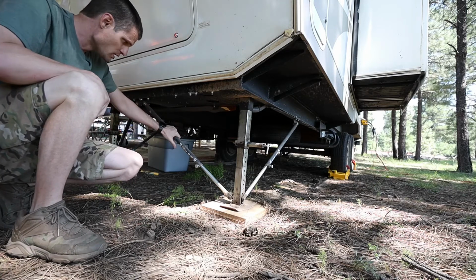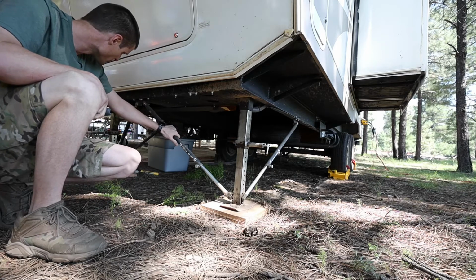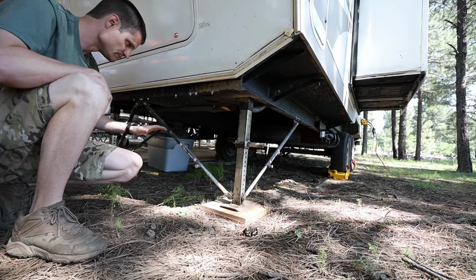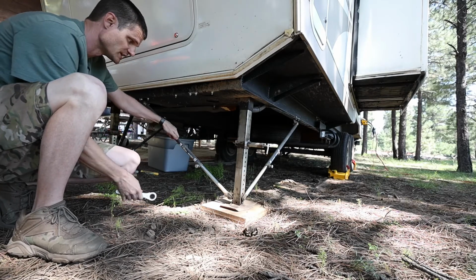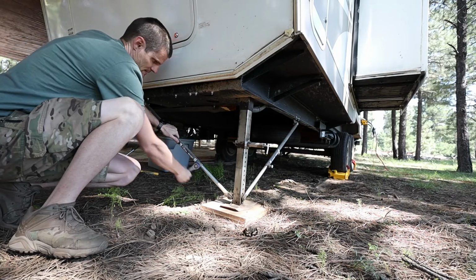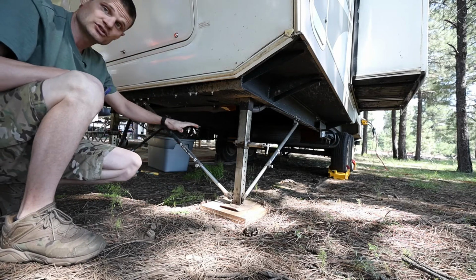These are lock arms from BAL as well, the same company. And they come in packs of 2. I have 2 packs. There's 2 on each leg up front here for the 5th wheel landing gear. And all you do is you have a bolt on here that you tighten once you get your trailer set up.